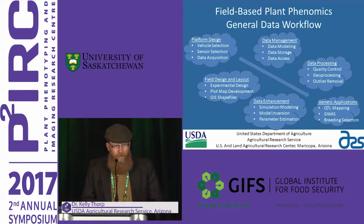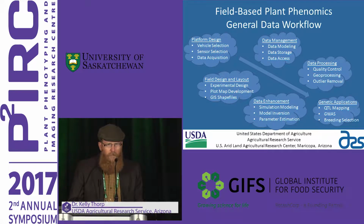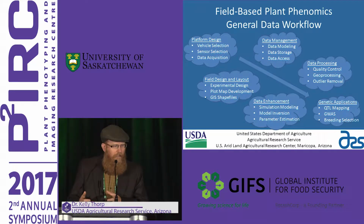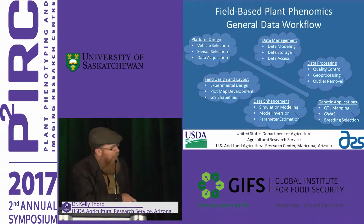When we talk about field-based high-throughput plant phenotyping, what comes to my mind is the overall effort to take data using sensors, using equipment, using electronics in the field, and then moving that data through a workflow, through a pipeline, in order to make it useful for some kind of genetic application, which I don't know much about. That end of the spectrum, but I do know some things about the first part of the spectrum, so I'm going to focus my talk there.